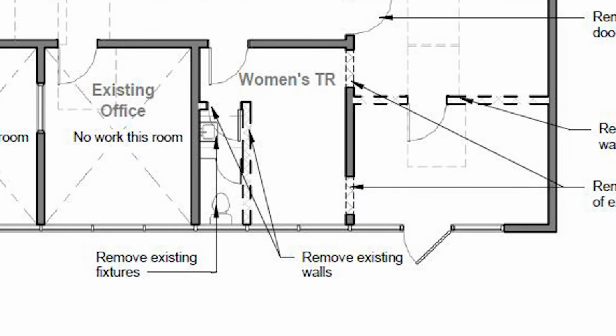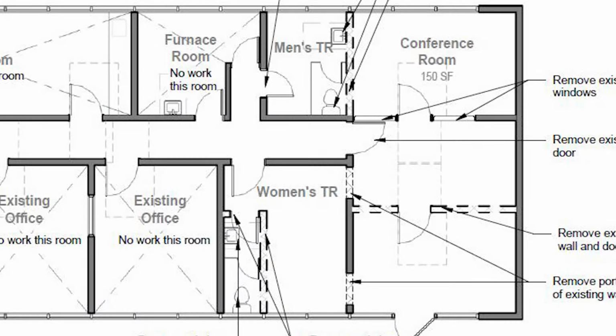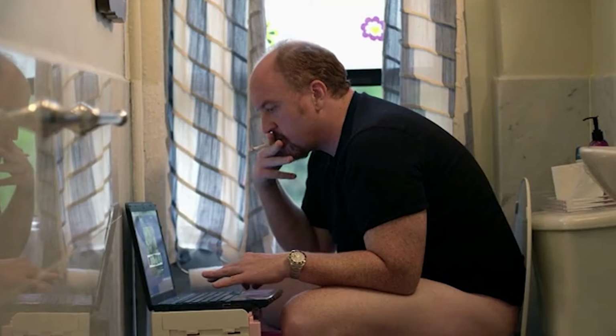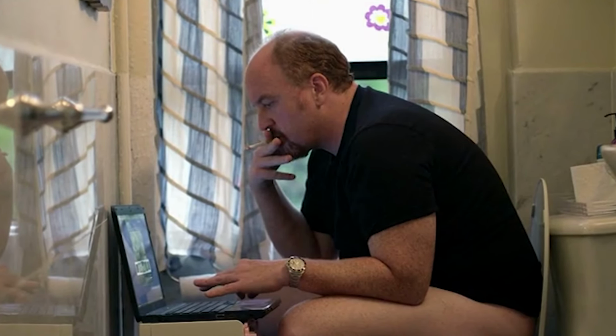All right, I saved the weirdest one for last. So we're doing some work at the restrooms on the other end of the building. We're demolishing the men's and the women's restrooms, and we're replacing them with two gender-neutral single-stall restrooms. Where the women's restroom used to be will now be where those two new restrooms are. And where the men's restroom was is now gonna get converted into an office. No, not like that. A real office.